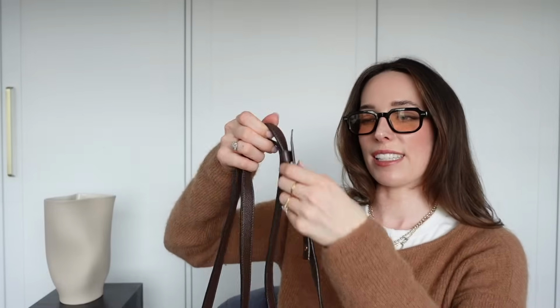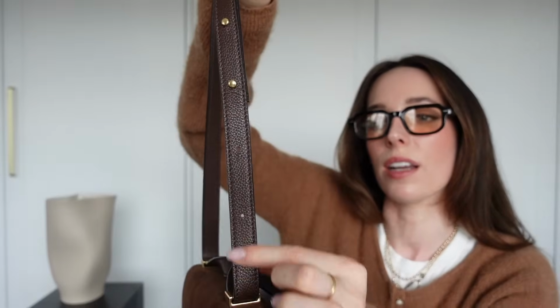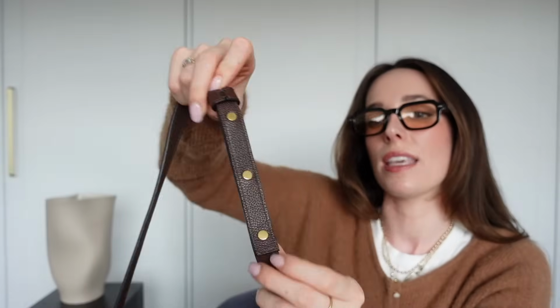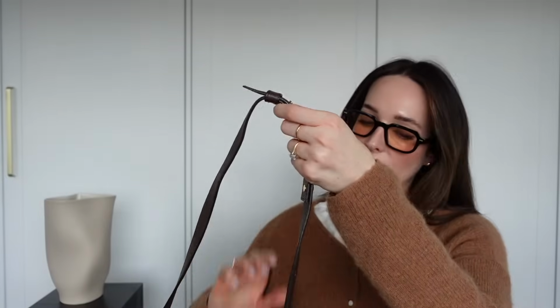And actually I forgot to say with the first Vancouver that this is adjustable. You can see here you have some extra holes and these just kind of pop out, and then you have your little holder here, so you can adjust the length of it if you're shorter or taller. And really all the details of this Vancouver are exactly the same as the other one. It's just the difference in the finish of leather.